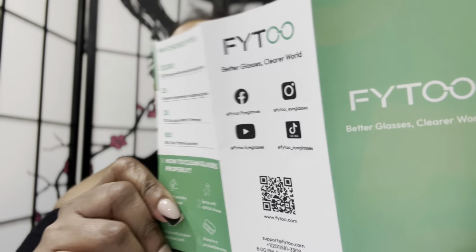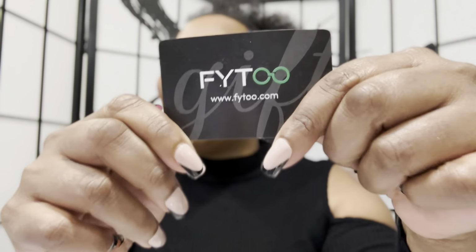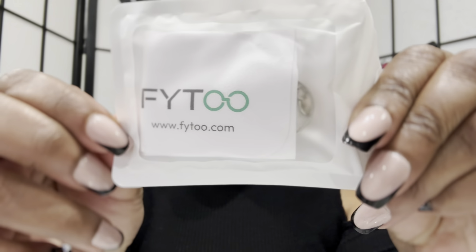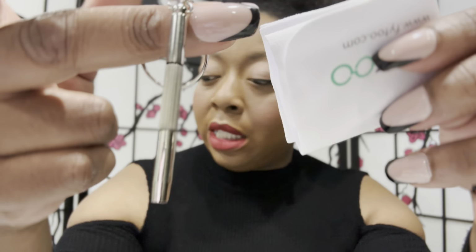I just wanted to take the time to show you that it comes with the brochure. Cleaning instructions and all that other good stuff is inside. They also send you a $10 off on orders of $75. You have a nice little cloth to clean your glasses. And you've got the hardware for your glasses to put them together, just in case you got a couple of screws loose. No pun intended.